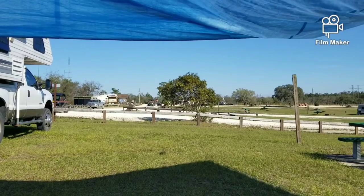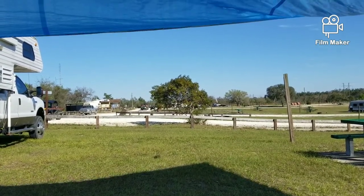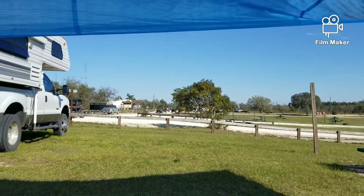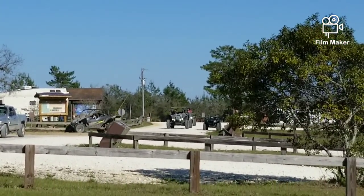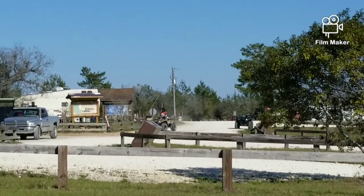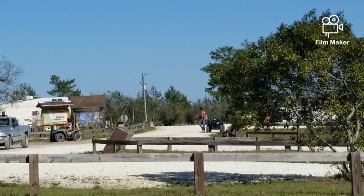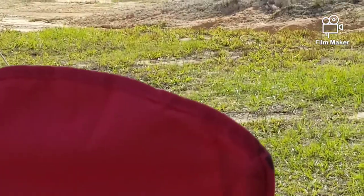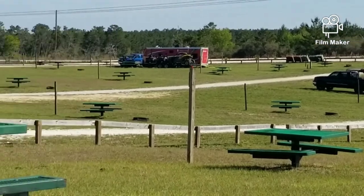Well, today is Sunday, February 29th, and we're at Big Scrub Campground, the OHV off-road four-wheeling trail system in Ocala National Forest. And there you can see a group. Those are rentals going out on a trip. So this is wicked cool, but as you can see, hardly anybody here now. Everybody left.